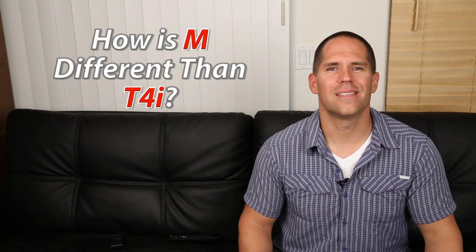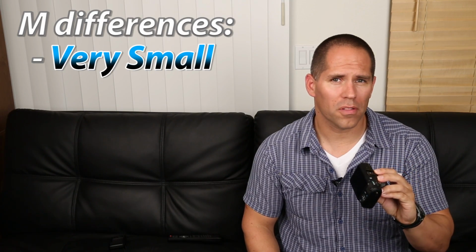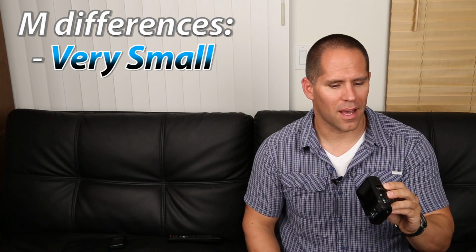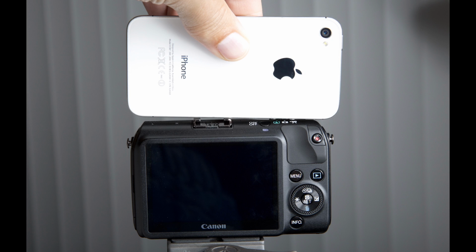So the next question you probably have is, how are the cameras different? It's a great question. The main benefit of this camera is its size. It's 1/4 the volume of the T4i, weighs about 10 ounces, and for comparison, if you have an iPhone 4, think of 3 iPhone 4s stacked back to back, and that will give you a very close size of the camera body itself. The lens is also pretty dang small.